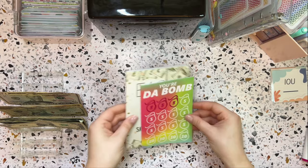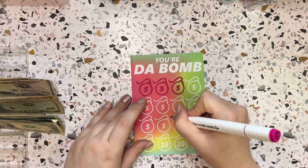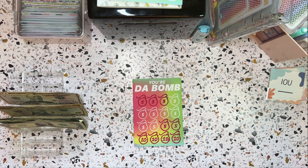So let me get my pen here and I'm going to color. All right. So I'm going to color 10, 20, 30, 40, 45, 50. So I'm going to color from here on. All right. So I've done it. I've colored them all. So that's going to be this $50.